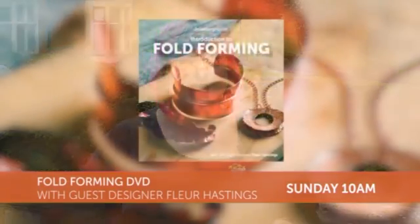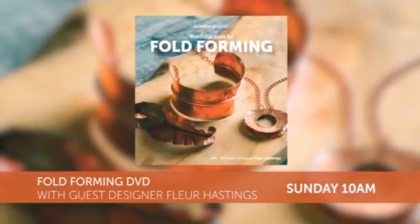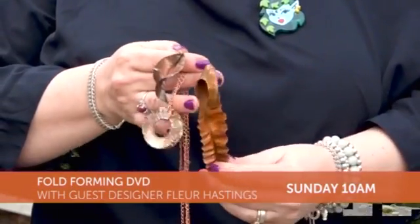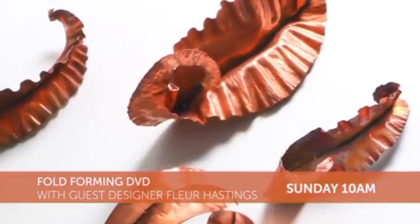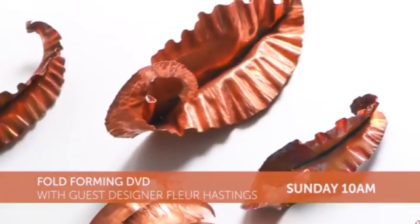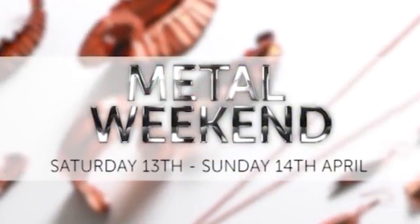Hello, I hope you can join me on Sunday the 14th for the morning show, where I'll be taking your metalwork on a whole different journey with the launch of my brand new DVD, which is metal forming and fold forming. As you can see from these beautiful examples, you can take that metal sheet and really make very interesting, beautiful shapes with it, with very few techniques. So join me on Sunday the 14th for the morning show for the launch of the brand new DVD.